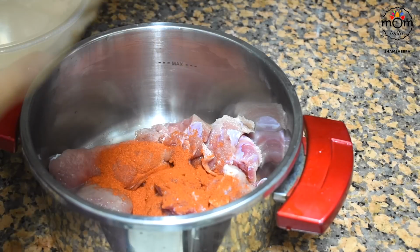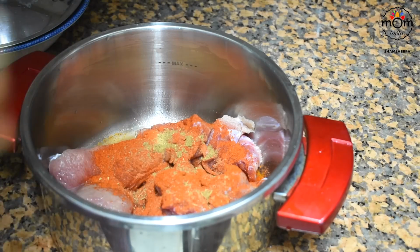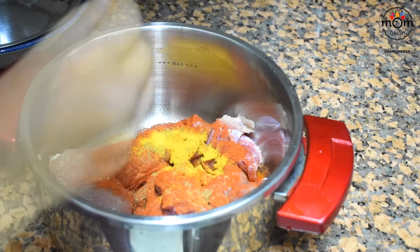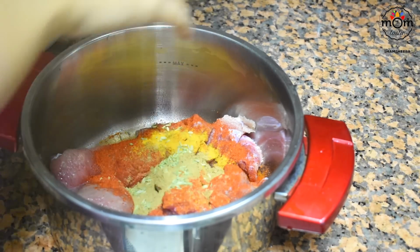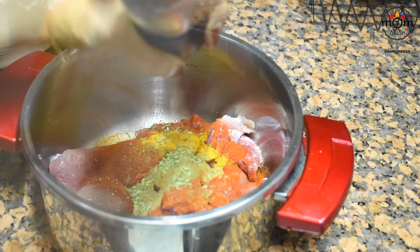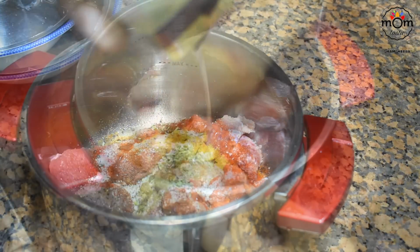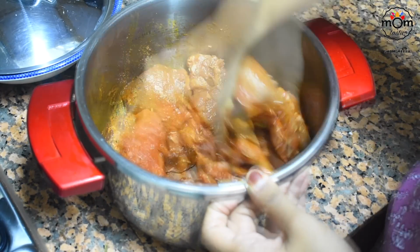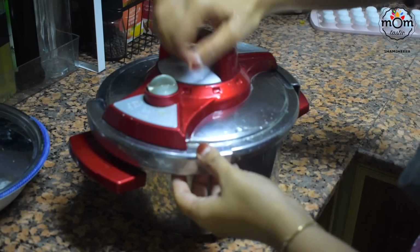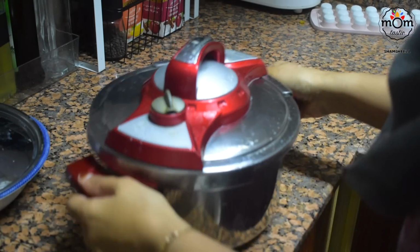Had some beef, so thought to freeze some beef samosa and spring roll. Cooking the beef with some Kashmiri red chili powder, turmeric powder, coriander powder, garam masala powder, fennel seeds, crushed black pepper, salt and some coconut oil. Cook on high flame till the first whistle, then reduce the flame and cook for 20 minutes.